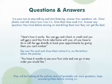This is positive language. So I kind of touched on this before. You're offering them something. So instead of saying you can buy it by paying with cash, check, or credit, and after you purchase it, I'll give you this. These two words are more empowering. You can go cash, check, or credit, and you'll get. So avoid words like buying or worse, selling. You can go cash, check, or credit, and you'll get a card like this to take home with you.